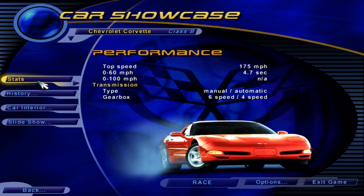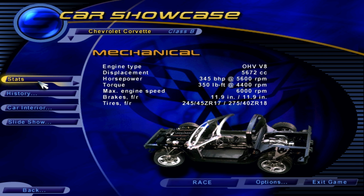Helping the Corvette rocket to 60 miles an hour in less than 5 seconds is a new aluminum V8 of just under 5.7 liters with an impressive 345 horsepower. Top speed is estimated at 175 miles per hour, and the transmission is a 6-speed manual. Nimble handling is aided by adjustable fully independent suspension, and ventilated anti-lock disc brakes help keep all this performance in check.